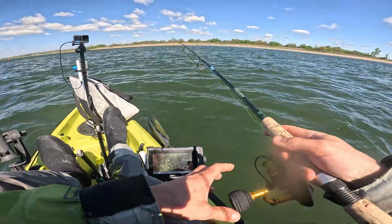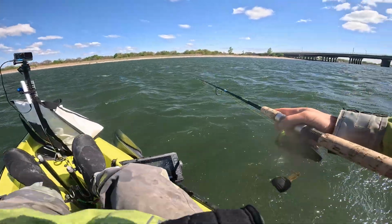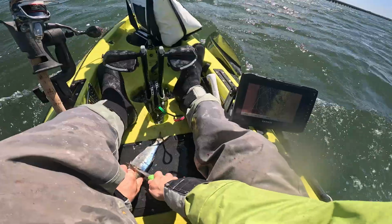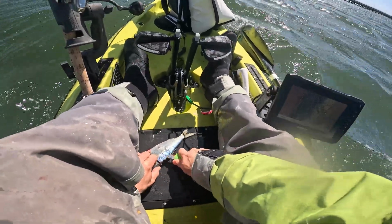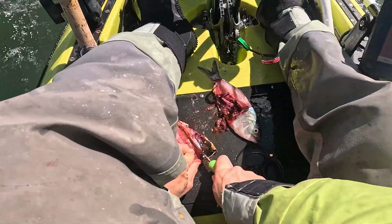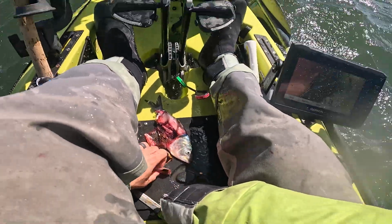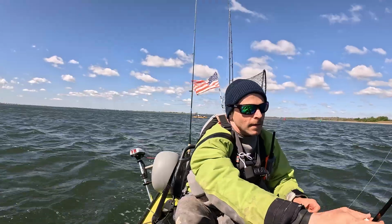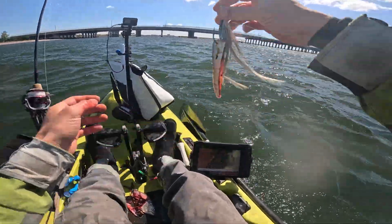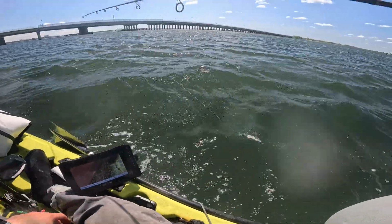Alright, after this strip, I think I'm gonna put on the bunker strip just to see if something different happens. I know they're in here. Oh, this wind is so difficult. For the meat strips. That thing is gonna look so good in the water.